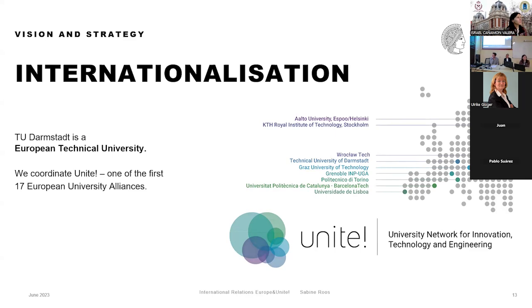I learned last night from a colleague that UPM is in none of the European University Alliances. TU Darmstadt is, anyhow. It's called Unite. And we also coordinate Unite from Darmstadt. We're one of the first of those European University Alliances. Who of you has heard of the alliances so far? My colleague, yes, of course.